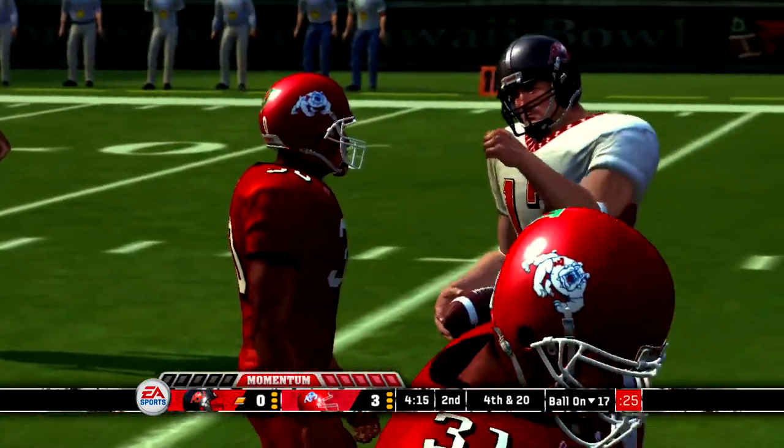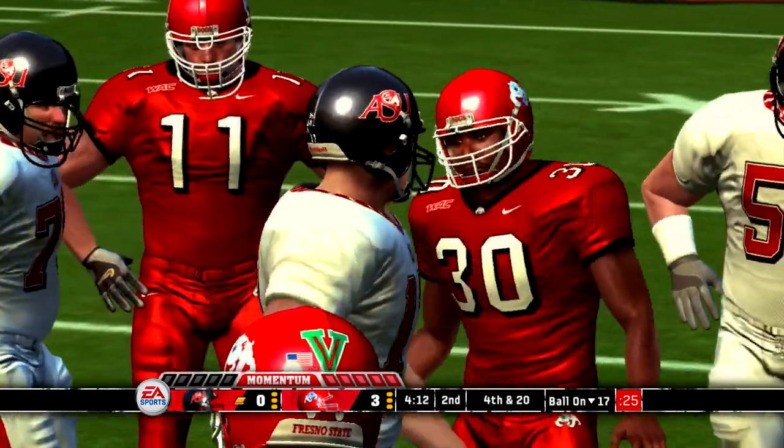Well, the protection broke down. The defense was in the backfield in a hurry, and they brought the quarterback down. Nice play.